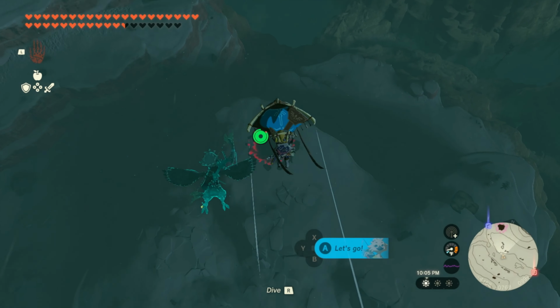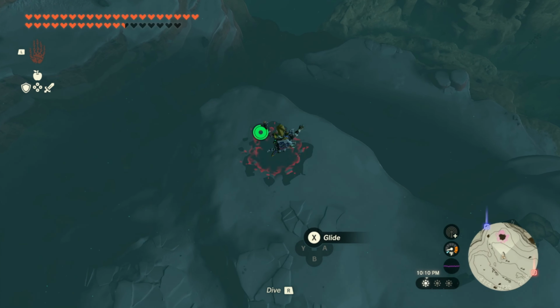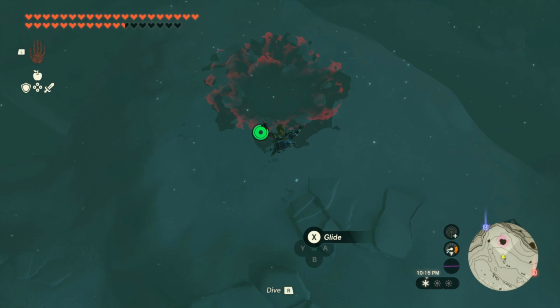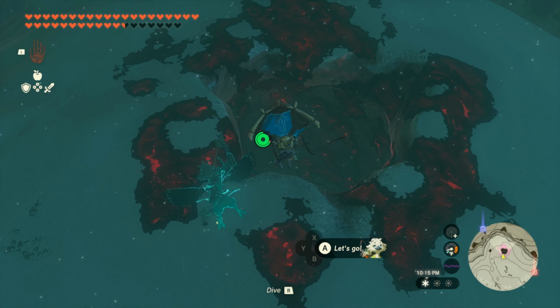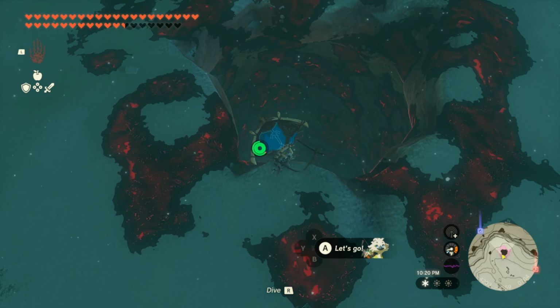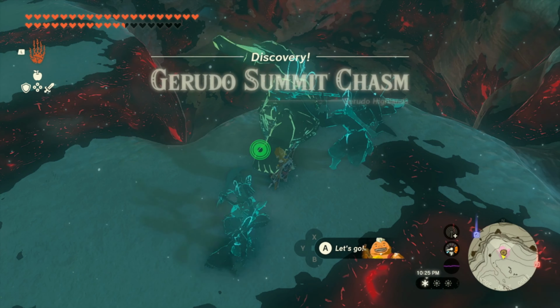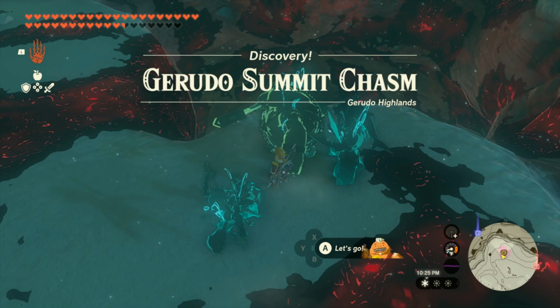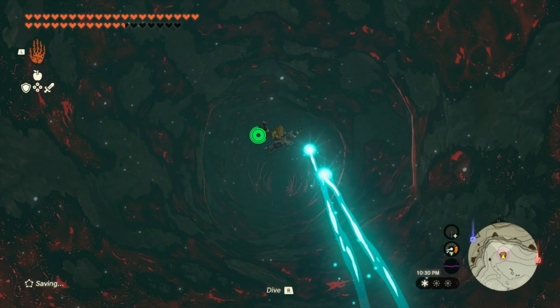Once we get over the chasm, we'll go ahead here and start to drop down so I can land right next to it. Chasms, if you don't know, are basically giant holes that lead you down to the depths. They are surrounded by gloom, and they are pretty much scattered all throughout Hyrule. So let's go ahead now and jump inside.